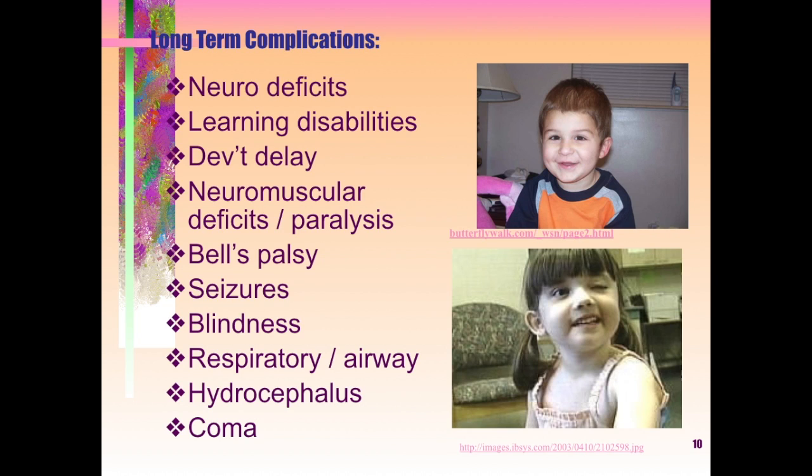Unfortunately, brain tumors have long-term complications. These kids can end up with neurologic deficits that will last the rest of their life, and some of them are visible. You can see the child in the lower picture where she has no control over her eye. They can end up with learning disabilities, developmental delay, paralysis, seizures. They may end up being blind.